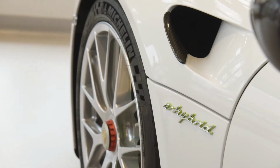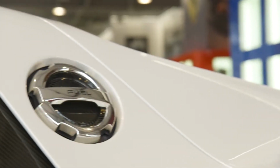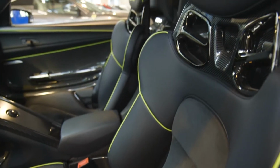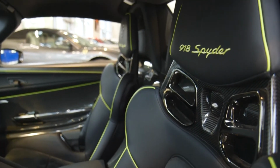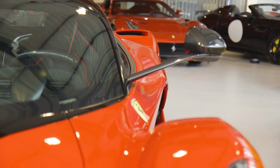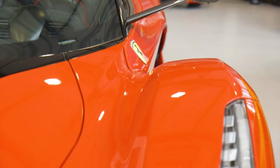Have you ever got to drive one of these? I have, yeah. I've been lucky enough to drive a couple of them. I've driven the P1 and the LaFerrari. Haven't yet driven the 918, so hopefully one day soon. Okay. And what is your favourite out of the three? I've worked for Ferrari a long time, so I'd be biased to the LaFerrari. All right. It's an incredible car.